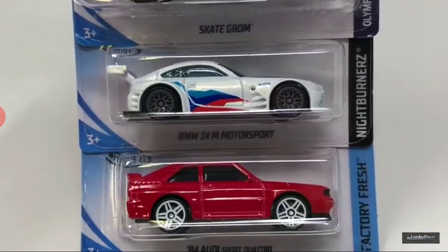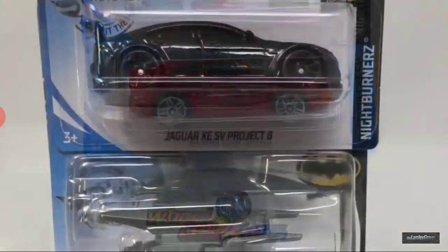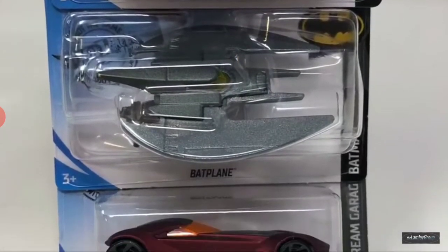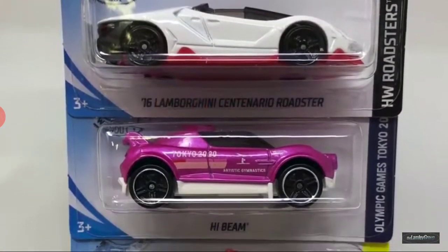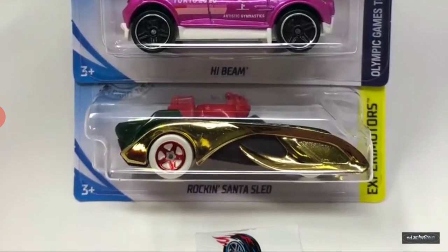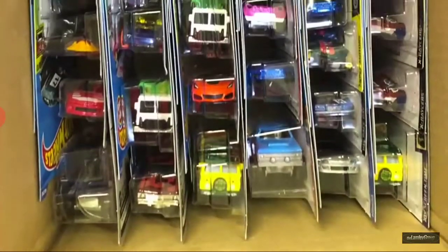Skate Grom, Motorsport, a Sport Quattro, Jaguar, a Batplane, and another Twimble Gen E. Dude, this music. Lamborghini, Centauro Roadster, High Beam, and Rockin' Santa Sleigh. And now the second half. Ooh, oh yeah.